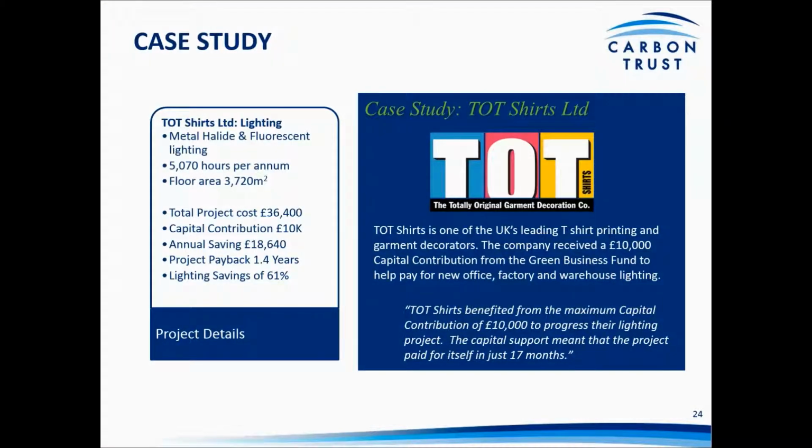And just looking at another case study here, this is for TO T-shirts. They're one of the UK's leading T-shirt printing and garment decorators. They received £10,000, again that was prior to the change in the cap, from ourselves as a capital contribution. But in terms of the overall project, you can see here that they invested around £36,000, got an annual saving of £18,000 and a project payback of 1.4 years.